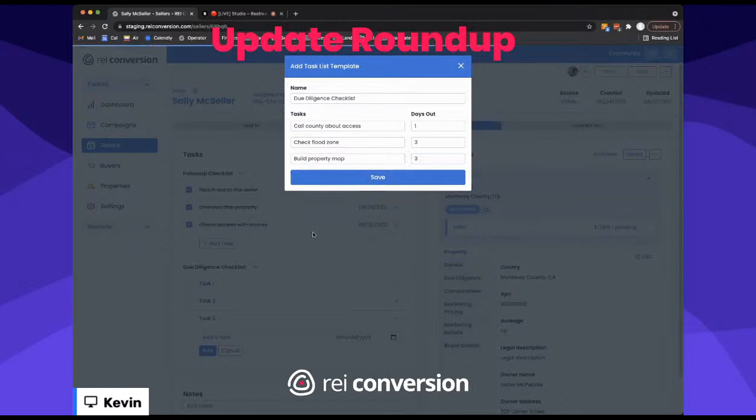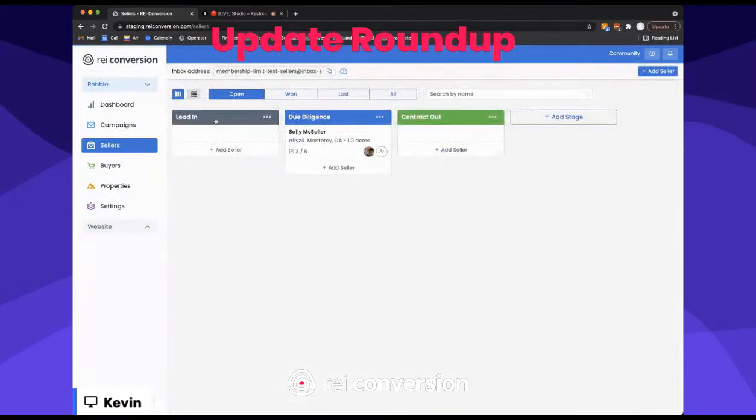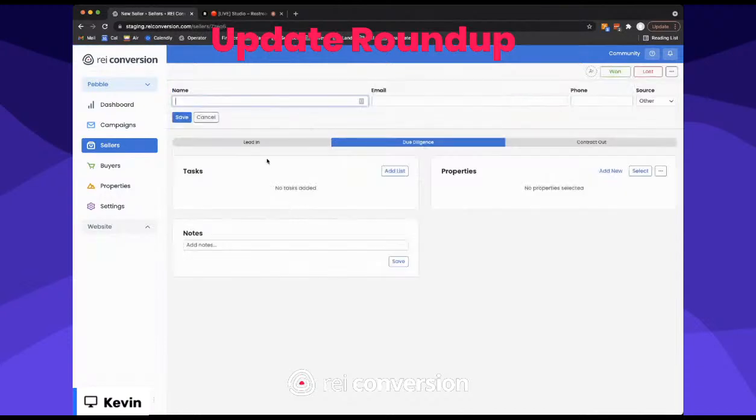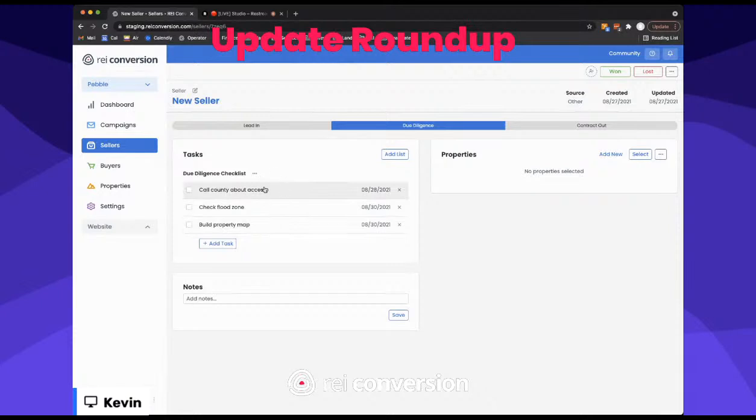I can save that. And then let's just go create another seller. Let's imagine another seller has come in. We've got them in due diligence. New seller. Let's just save that there. And now we can add a new task list, but instead of creating a blank one, we can select our template. So we've got our due diligence checklist. We'll select that, click add, and boom, we've got our due diligence checklist there.